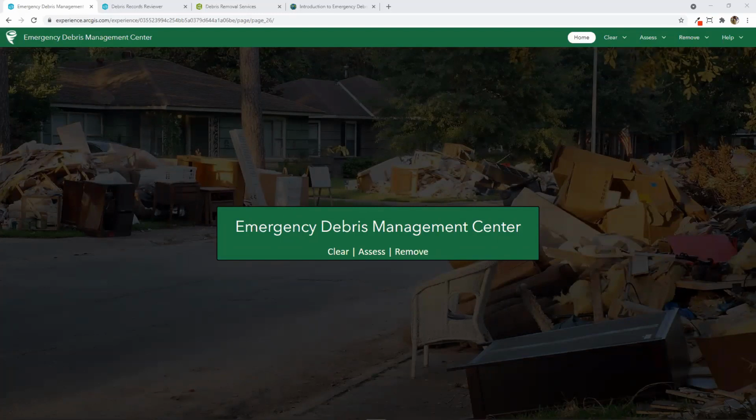the first place that I want to start is with the app that you're seeing here, the Emergency Debris Management Center, which is a single destination web app for your office staff coordinating your emergency debris response. So this is going to be used by your overall debris manager and your operational leads to manage and monitor progress and update status throughout the entire life cycle of the debris management process.